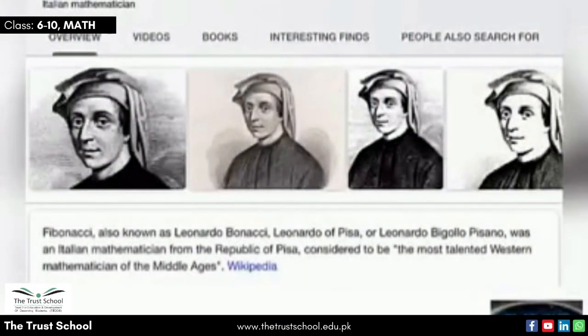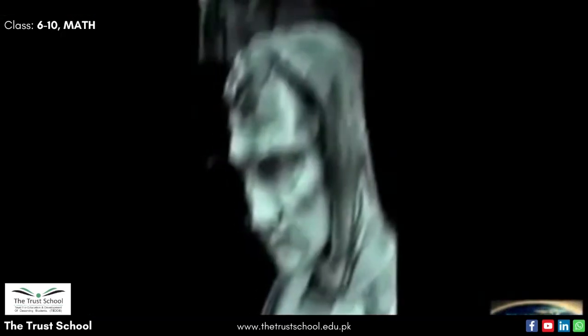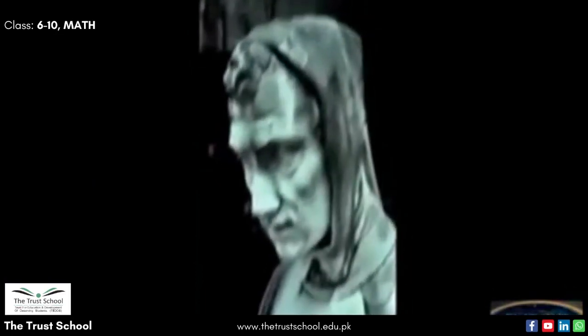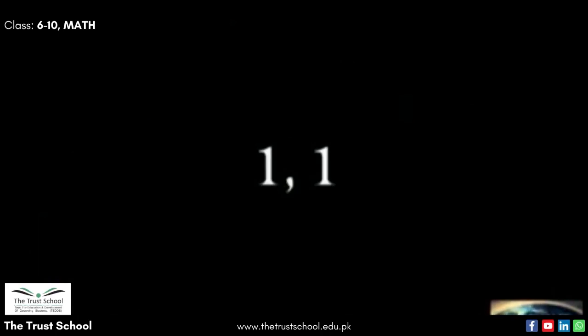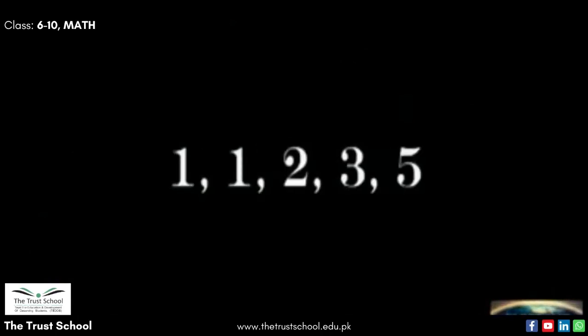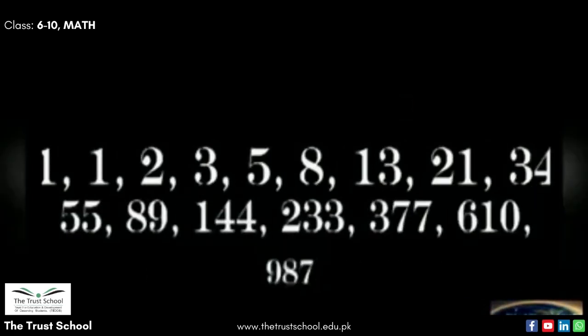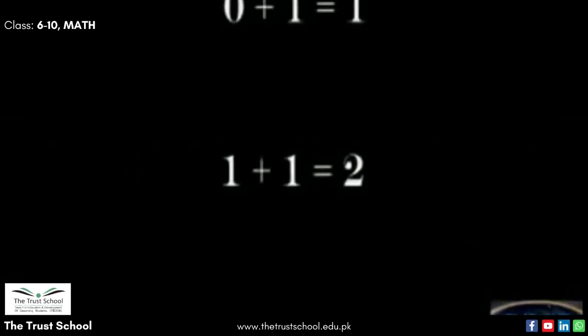Around 1200 AD, a man named Leonardo Pisano, better known as Fibonacci, who was a famous mathematician from the Republic of Pisa, considered to be the most talented mathematician of the Middle Ages, discovered a sequence of numbers that created a very interesting pattern. The sequence begins with the numbers 1, 1, 2, 3, 5, 8, 13, 21, 34, and continues indefinitely. Each number is obtained by adding the last two digits together.